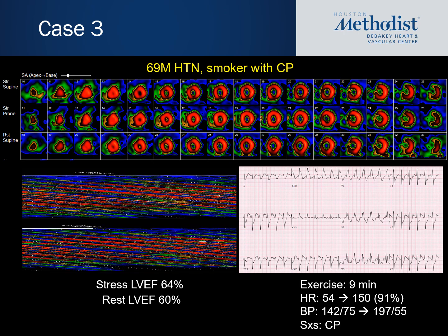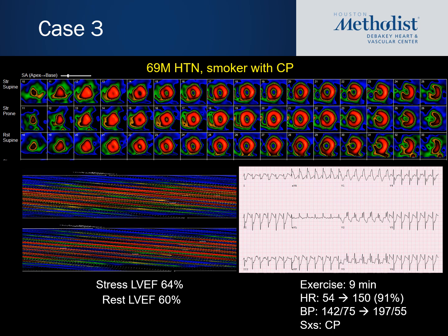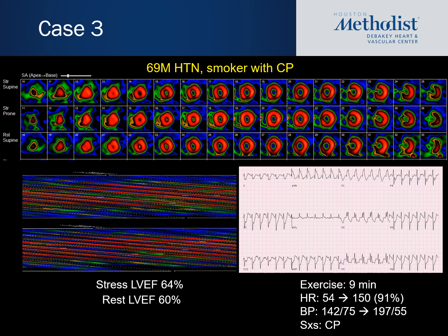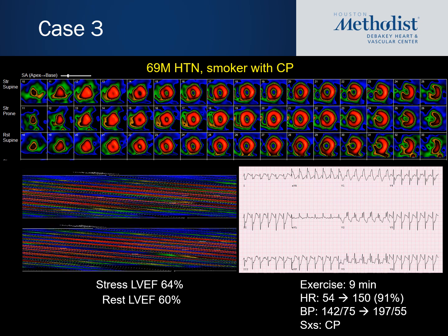So here's another case to kind of drive home the point. Here's a patient with kind of a fixed defect on the inferior wall between stress and rest images, and the prone images in the middle are completely normal. Ejection fraction you can see is normal. So by perfusion imaging, this was a normal study. However, if you look at the stress EKG, this patient exercised, and you can see that the patient had 2 millimeter ST depressions and actually had symptoms at peak exercise.